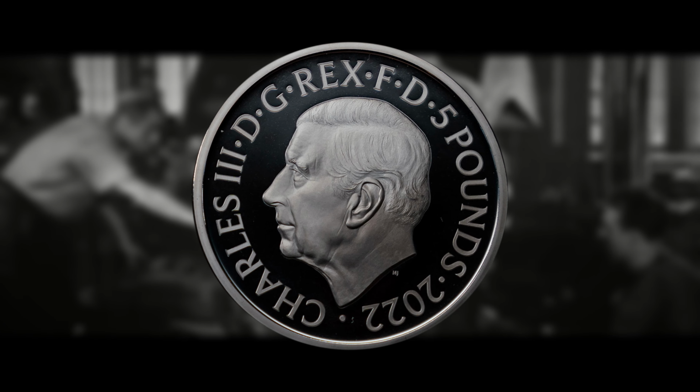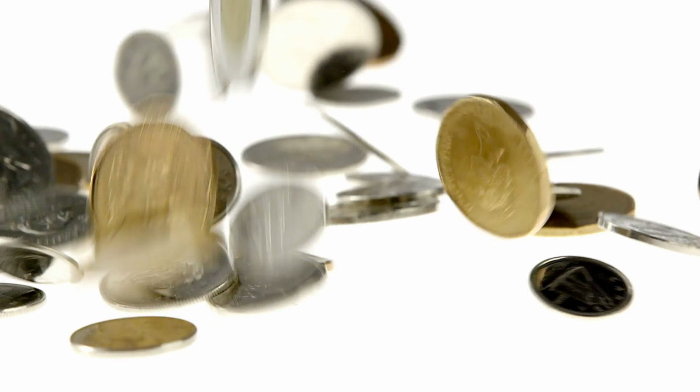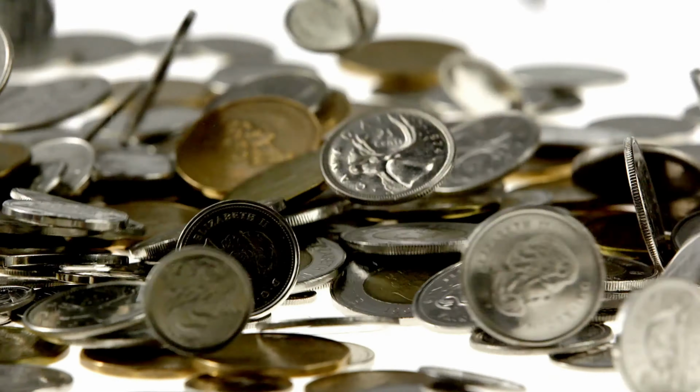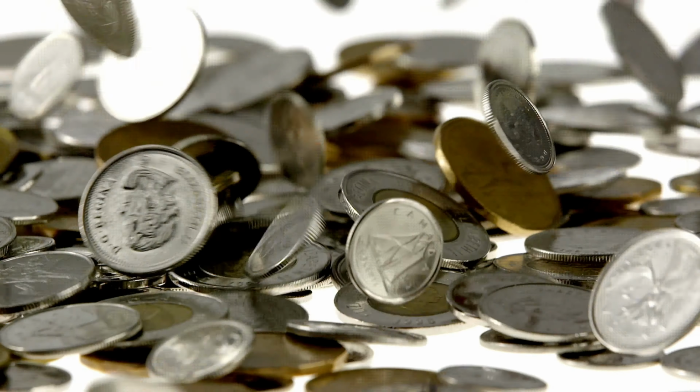The aim is to unveil the new effigy design in the fall once the design process is complete and all the necessary approvals have been secured. Although an exact timeline for when the new effigy will start appearing in everyday change cannot be provided at this moment, details will be shared with the public when the new effigy is officially revealed, and you can be sure that I will make a video when that happens.